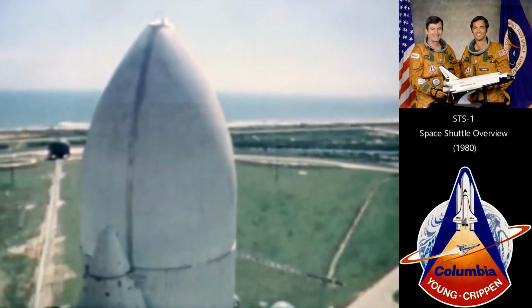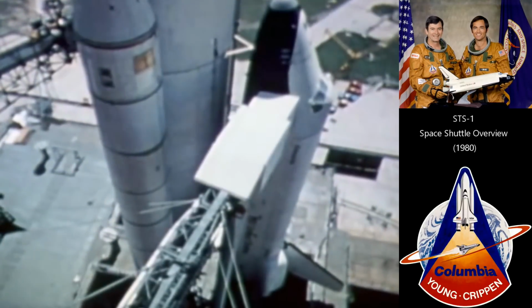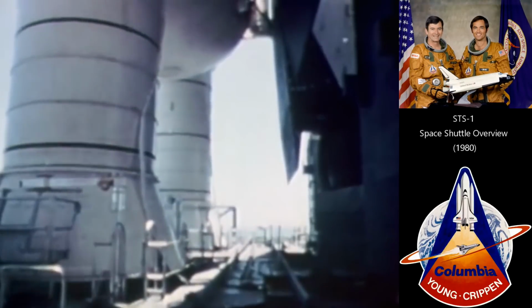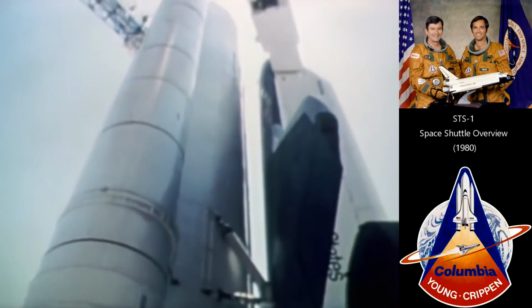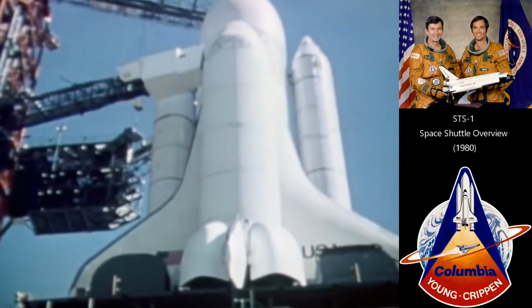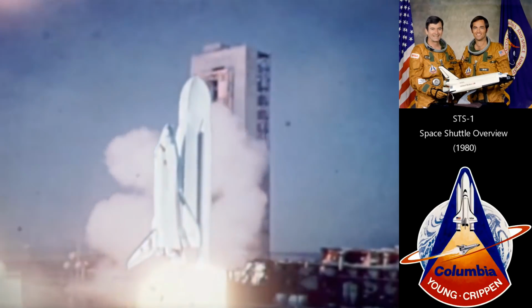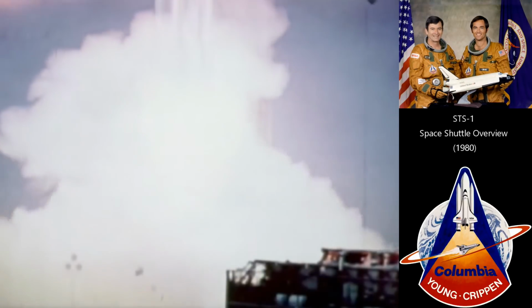Second, the external tank, holding over 1.5 million pounds of liquid propellant to supply the orbiter's main engines. The third major component, twin solid rocket boosters, which produce a combined thrust of over 5 million pounds for liftoff. In a typical shuttle mission, the 3 liquid-fueled main engines and the 2 solid rocket boosters will ignite, providing a combined thrust of 7 million pounds to lift the shuttle toward orbit.